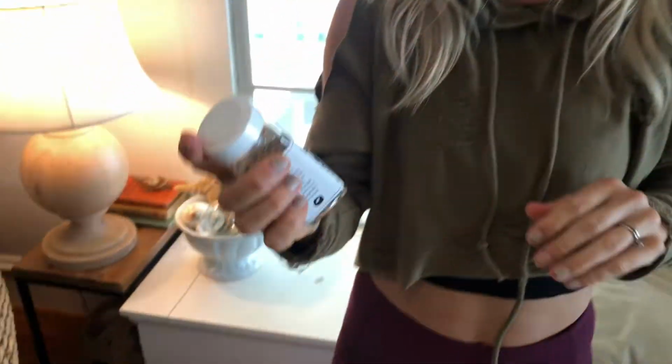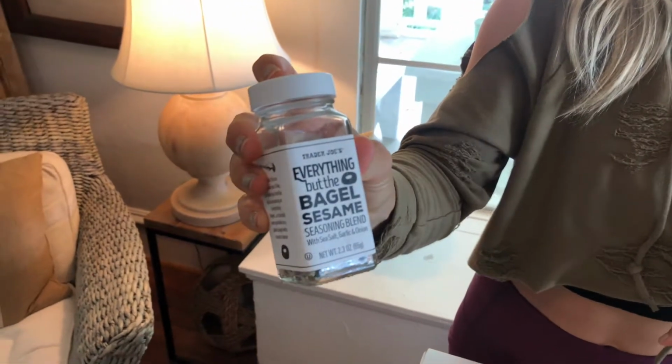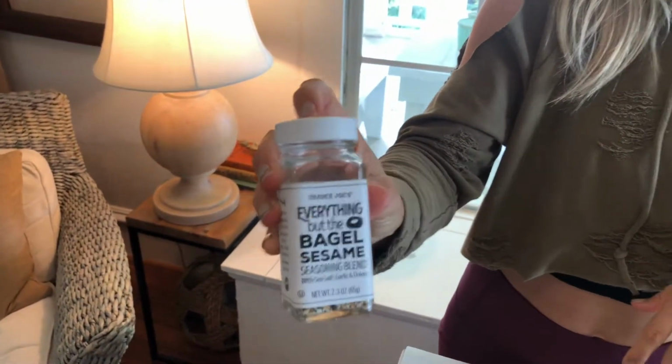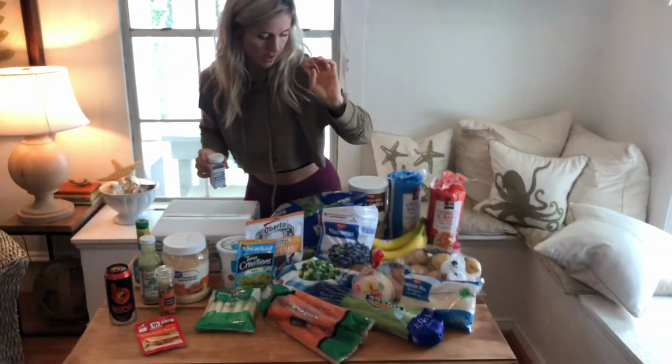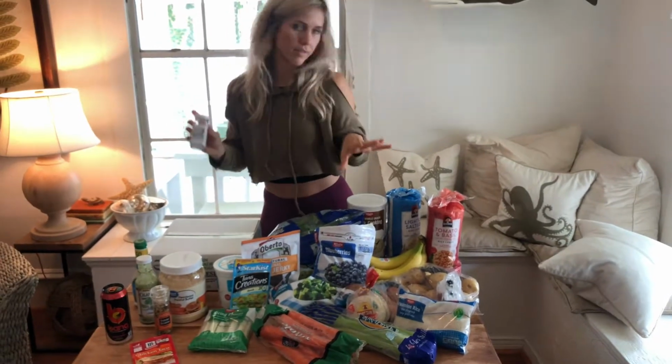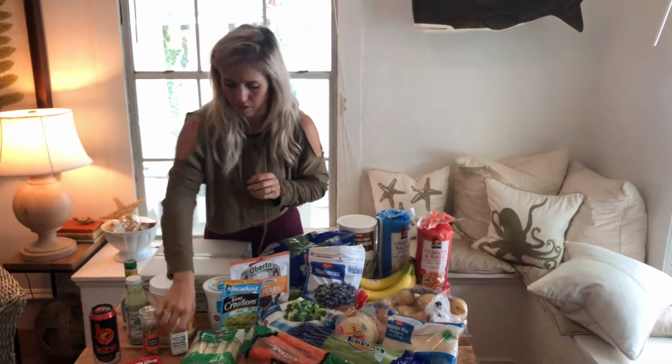And then one of the best seasonings in the world, you're going to have to go out of your way to get this, but it lasts for a while, is Trader Joe's Everything but the Bagel seasoning, or sesame seasoning. This stuff is amazing. Whether you put it on your eggs, or on your tacos with your eggs, whatever, just try it. You will be impressed, very impressed, okay?